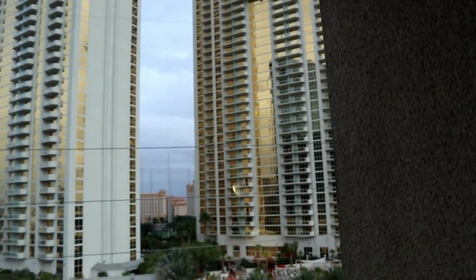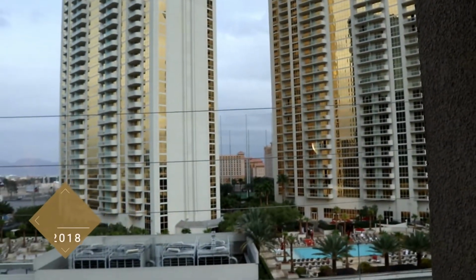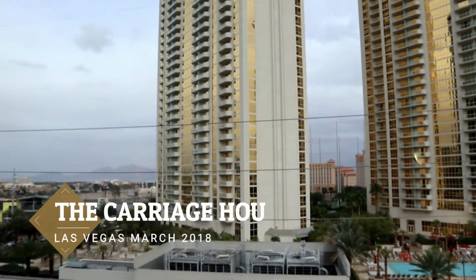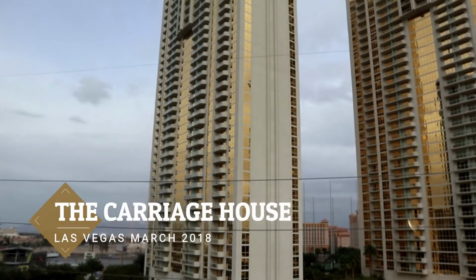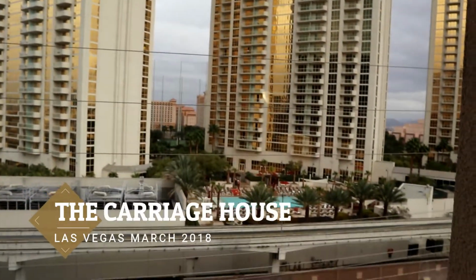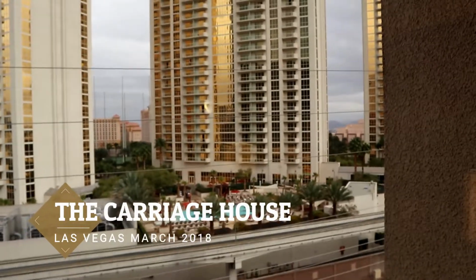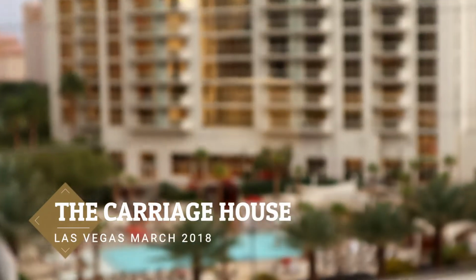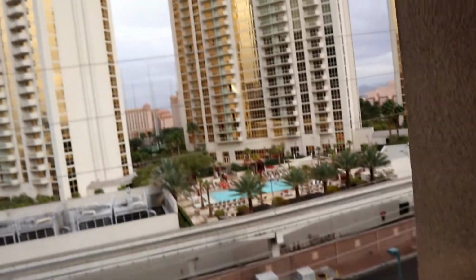So it is, I think this is a Polo hotel, if I'm not mistaken. And that's the swimming pool of the Polo Towers. I think this is Polo Towers.